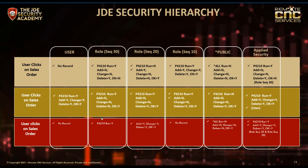So we have application security here at role sequence 30, and we have action security at role sequence 20. So what JD Edwards does is it looks and says, I have an application record here that allows them to run. So I apply role sequence 30 application security for the user. I don't have any action code security, so I keep looking. The next role it gets to, it sees I have action code security that has all yeses. So I apply that security for the user. So they get a combination in this case of role sequence 30 and role sequence 20 for their access.